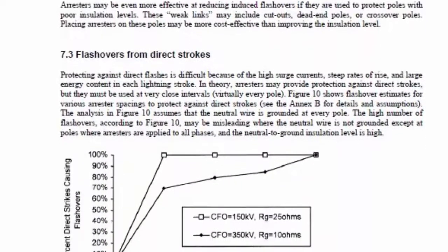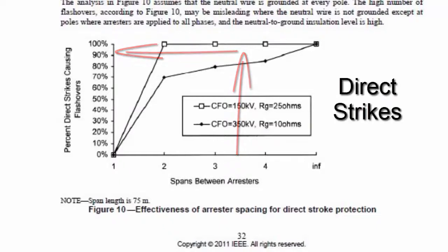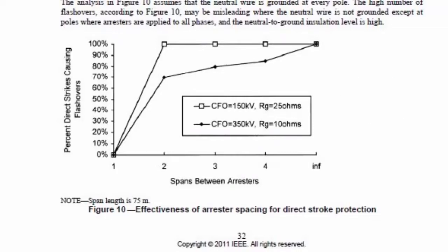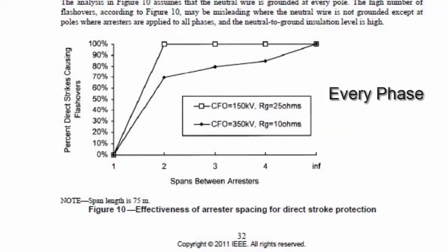Also, according to this chart in 1410, installing arrestors on every 4th pole will not provide much protection for direct strikes, even with a 350 kV CFO. To achieve a 100% lightning-proof distribution line from both indirect and direct strikes, arrestors must be installed on every phase of every pole. Anything less than that will result in an outage from a direct strike.